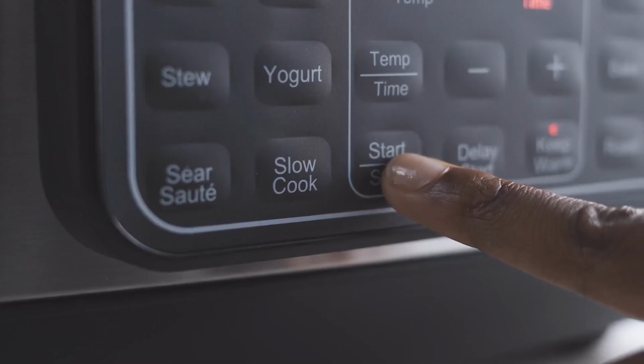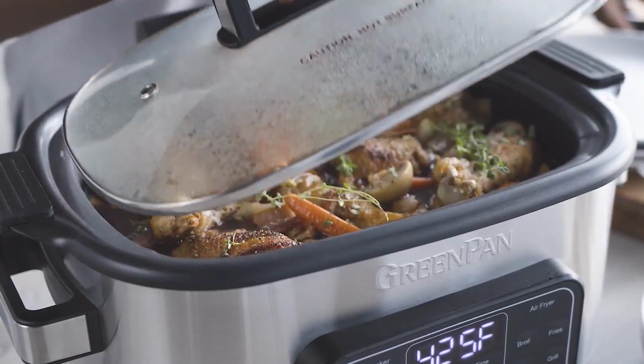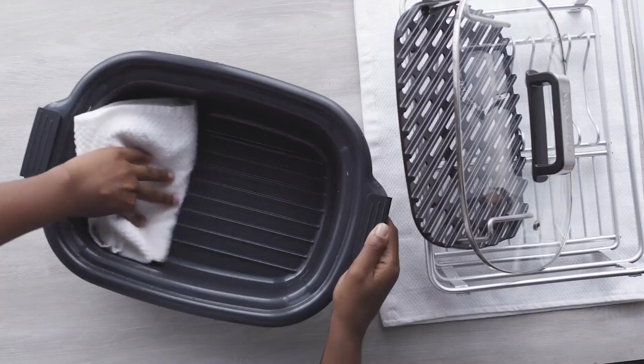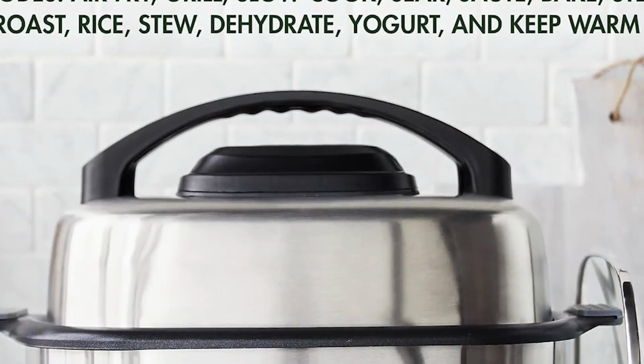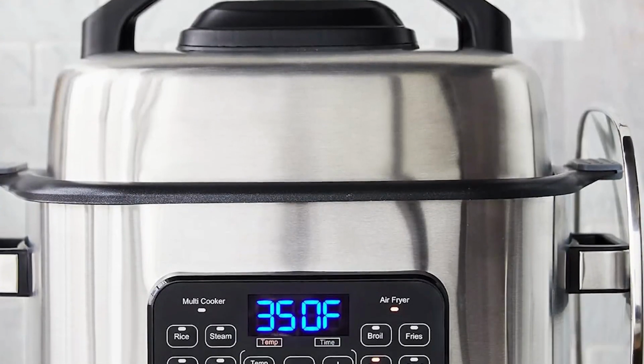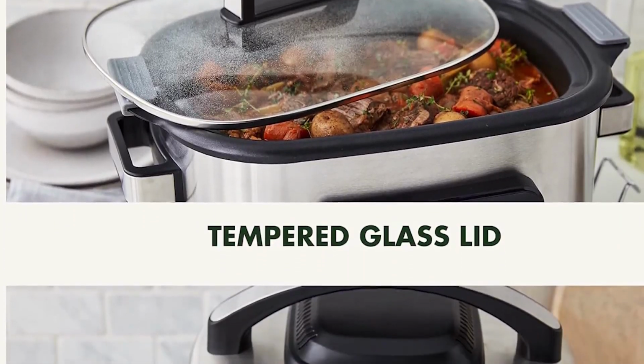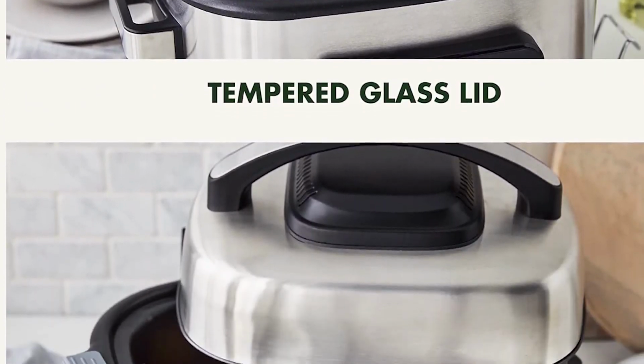I also love GreenPan's spacious, rectangular cooking pot. It accommodates large roasts and side-by-side frying better than circular air fryers. Lastly, the ceramic-coated pot is dishwasher safe, though I advise hand washing to prevent wear. Reserve dishwasher use for the busiest days.